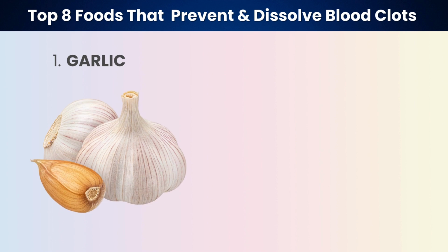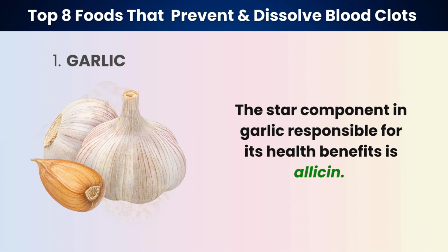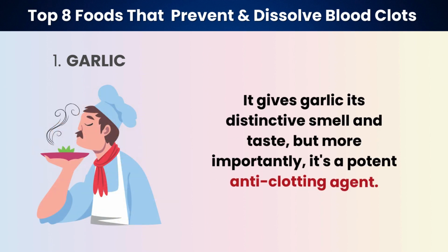Number 1 on our list is garlic. The star component in garlic responsible for its health benefits is allicin. Allicin is a sulfur-containing compound that is released when garlic is crushed or chopped. It gives garlic its distinctive smell and taste, but more importantly, it's a potent anti-clotting agent.